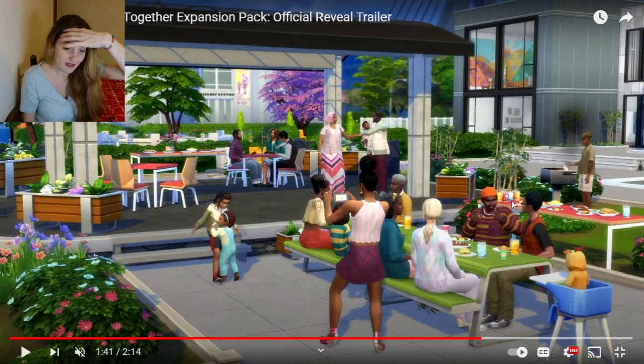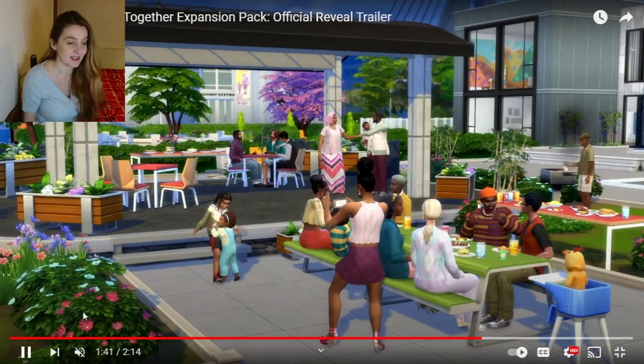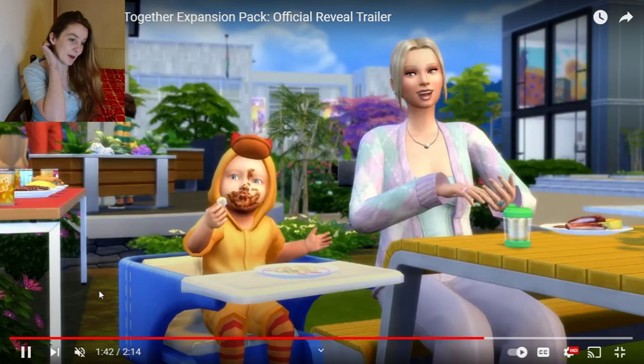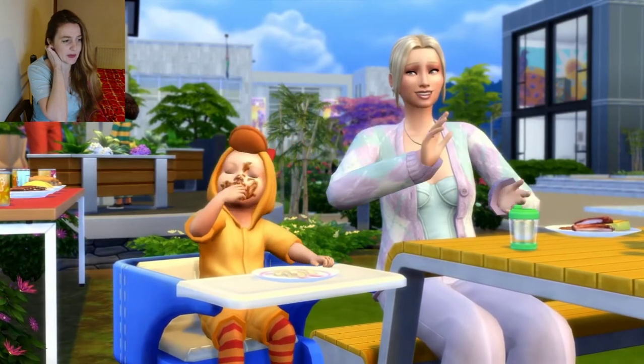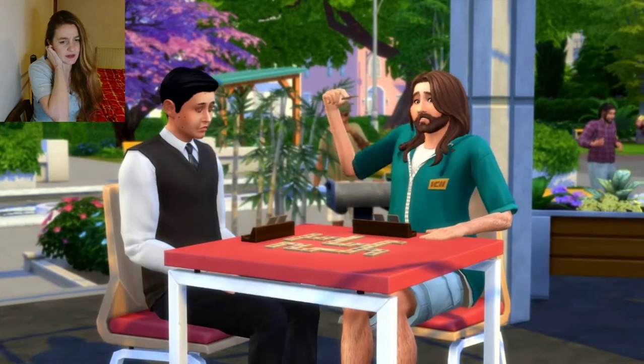There's a big spread here, so that kind of reminds me of Seasons, when you do the grand meal. Granddad's barbecuing back there. You've got all the neighborhood Sims, I presume, coming round. That's a lot of food. You better be bringing doggy bags to that event. I don't know if that's just a barbecue event, maybe that's a park or something, or an actual community thing.